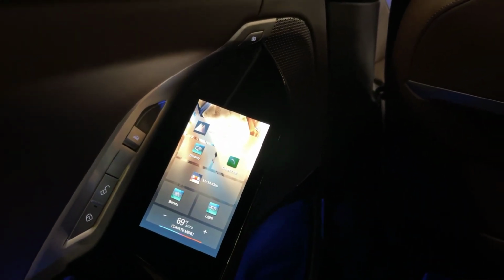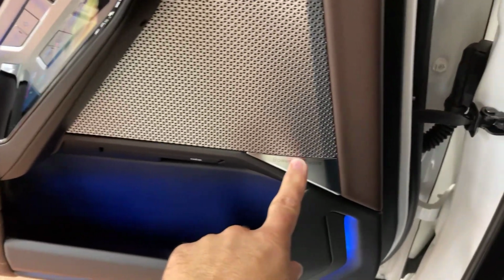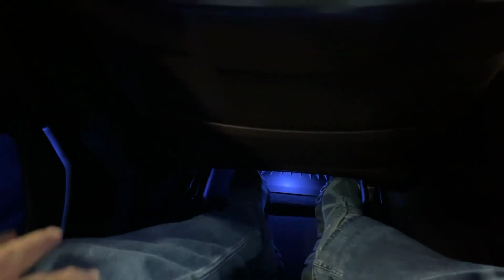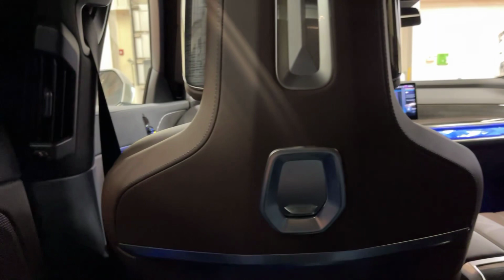So you do have this button here if you want to open the door like regular, and of course you still have your Bowers and Wilkinson sound system. But if you're sitting back here and look at the legroom, there's just a boatload of legroom, and that seat's pretty leaned back, as you can see, compared to the other one. But yeah, there's a ton of legroom.